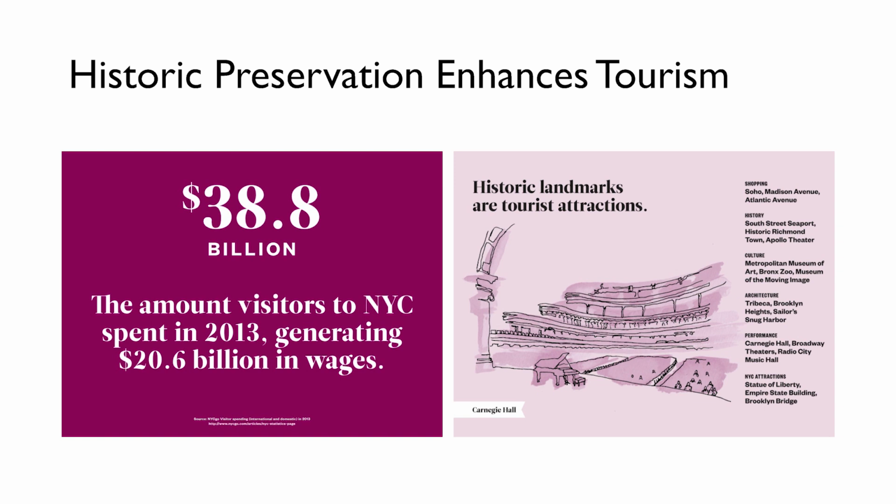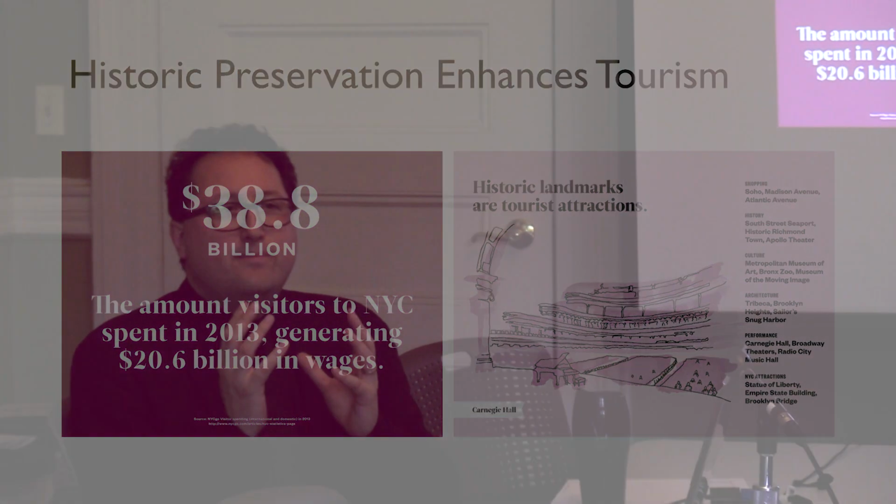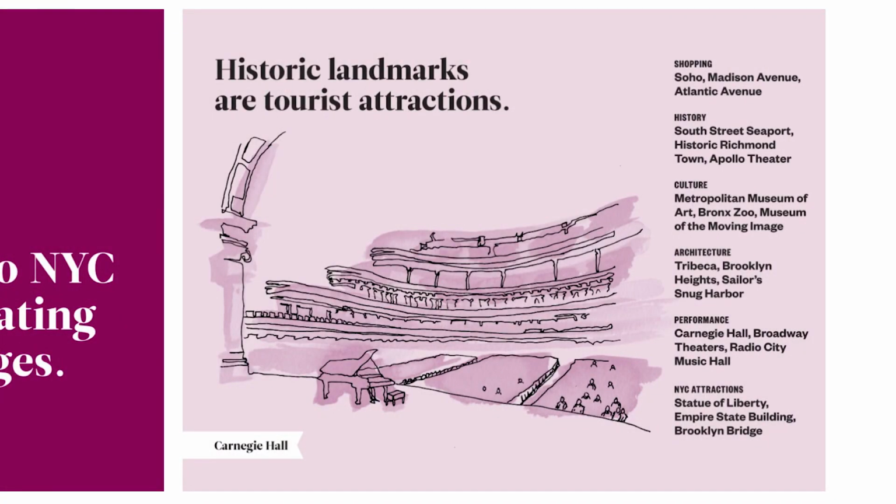Close to $40 billion was spent in 2013, generating over $20 billion in wages. And that's 2013 money. God knows what that means today. I'm hoping it'd be more today, but I'm not really sure. Many of our historic landmarks are major tourist attractions. People go to Carnegie Hall. The Broadway theaters are a major preservation success story. I don't know if people remember, but 30 years ago they were talking about closing all of them and knocking them down and putting up large office buildings. And today they are a multi-billion-dollar industry that employs hundreds, if not thousands of people, and really is one of the premier arts industries in the country.